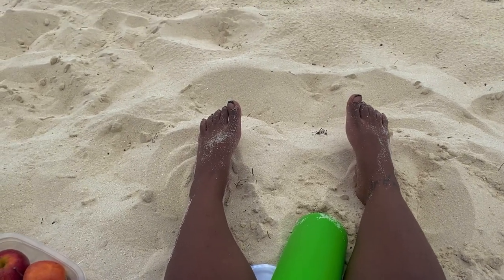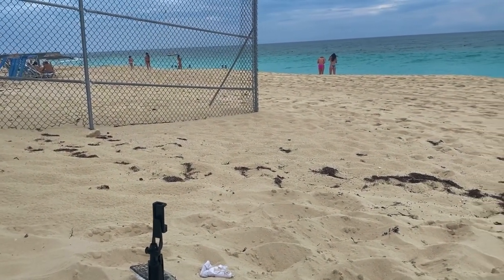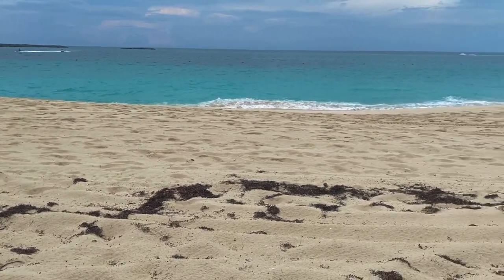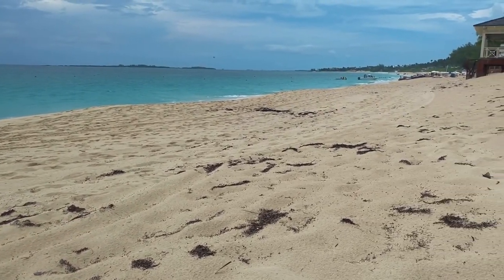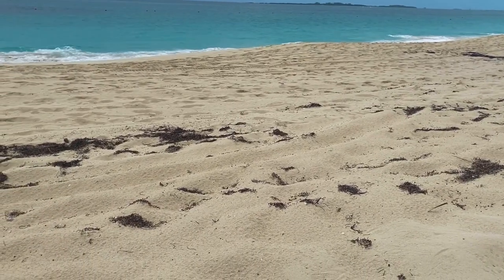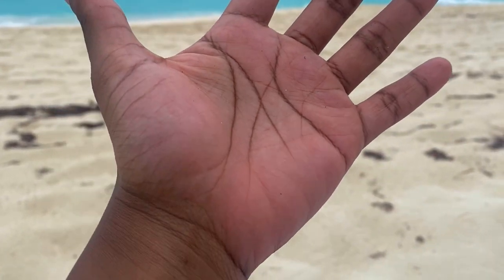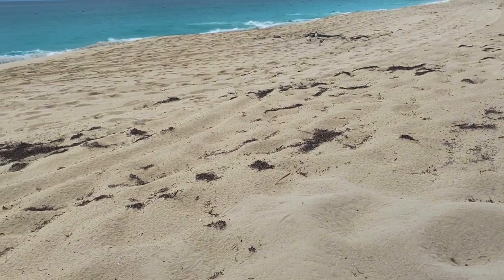And so for God to say that my thoughts toward you are more numerous than the sand on the shore, like this is not even the whole beach. Y'all could imagine God saying, my thoughts toward you are more numerous than the smallest grain. Like the smallest amount of grains that you could find on your body. Like, oh my God, that's just so beautiful.